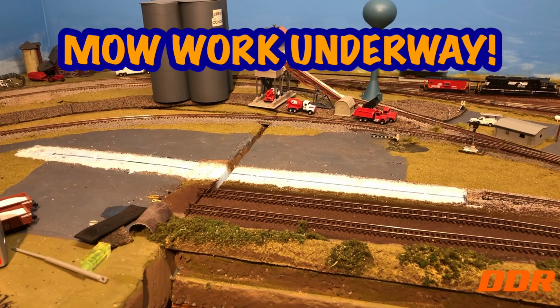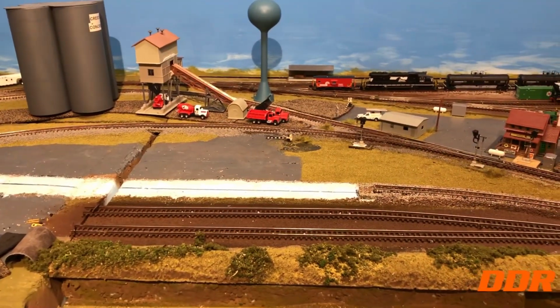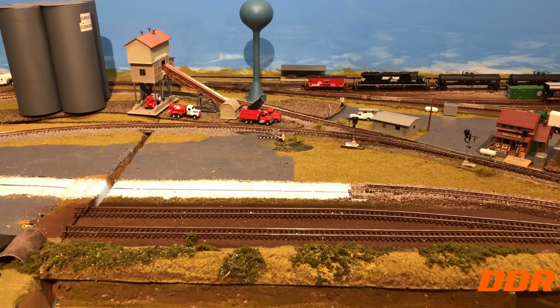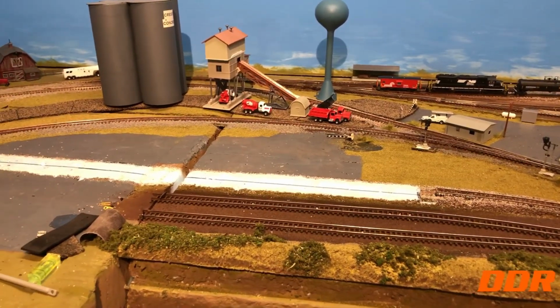Okay, we're back with a follow-up. After 15, 20 minutes of work, I got the siding cut out up here right after the feeders, about 2 inches past the feeders. So we won't have to redo that. Just start of a bend there. It'll be okay. Scraped it down, just backed it up.